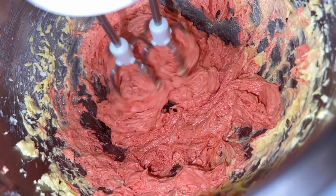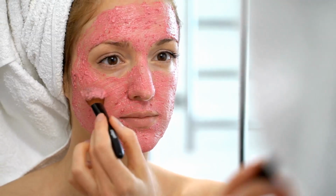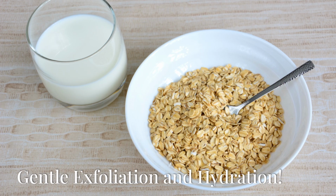Mash 3 to 4 ripe strawberries and add 1 tablespoon of plain unsweetened yogurt. Apply a generous layer to clean, dry skin, avoiding the eye area, and let it sit for 15 to 20 minutes. Rinse with lukewarm water and pat your skin dry. Your skin will be refreshed, brightened, and glowing.